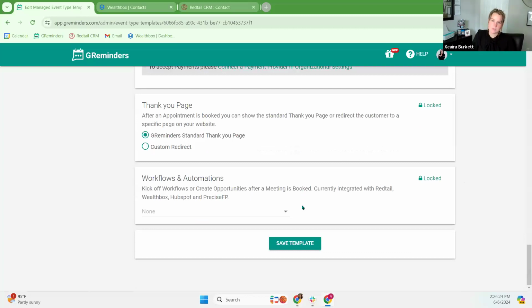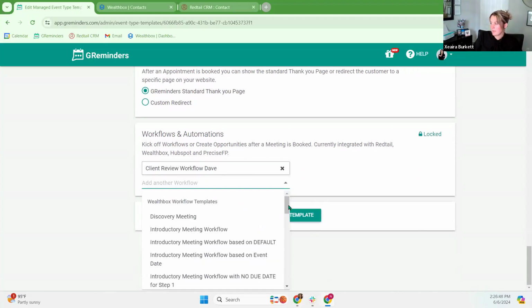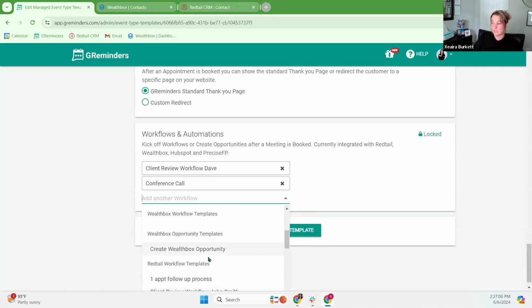And then lastly, the workflows and automation side. So let's speak only to Redtail for just a minute, but this is where you're going to decide what Redtail workflow templates and activity templates and opportunities are launched against meetings. So for an annual review, I obviously would like to launch my client review, and maybe I have an activity template in here for that. Maybe this is a conference call and I have an activity template for that. You can launch as many workflows, as many activity templates as you'd like. This is also where you'll kick off your opportunities.